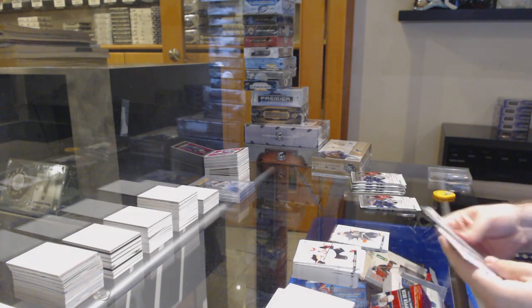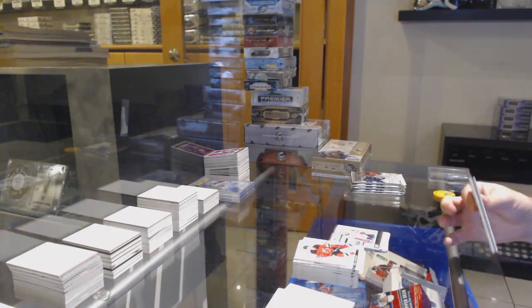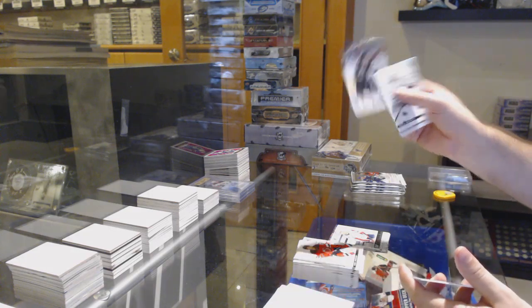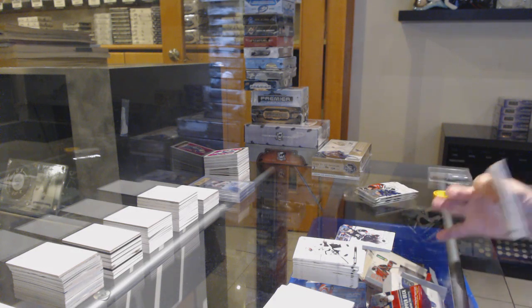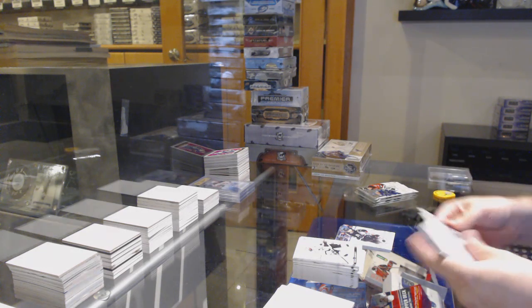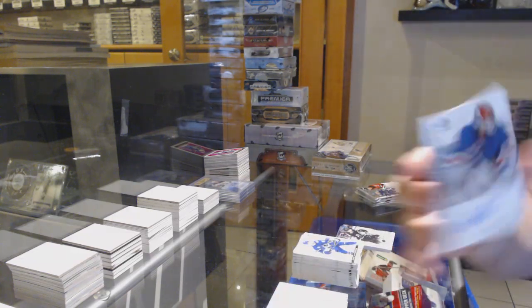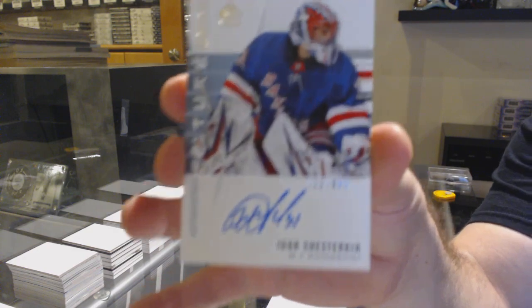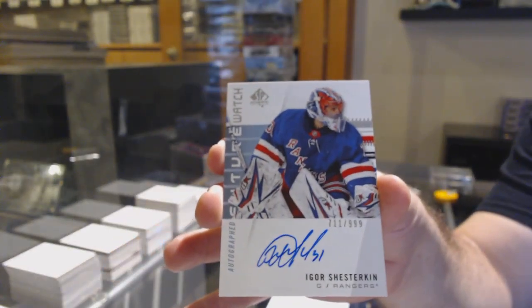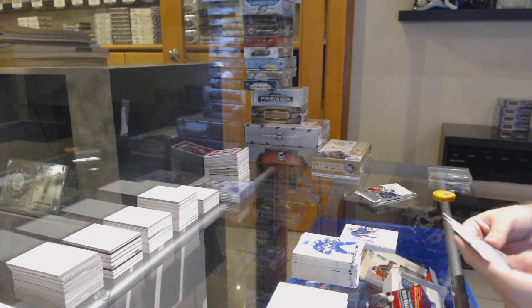SP Essentials of Gibson for the Anaheim Ducks. Future Watch Auto for the Minnesota Wild, Nico Sturm. SP Essentials of Brock Boeser, Vancouver. Taylor Hall for the Coyotes update. Moments of Stamkos, Tampa Bay Lightning. Teuvo Teravainen for the Carolina Hurricanes, red.